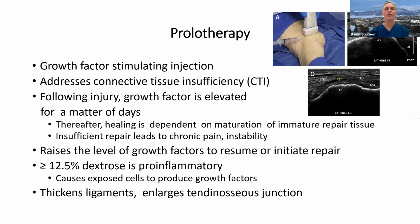But these growth factors are only elevated for a matter of days. And quite frankly, sometimes that's just not sufficient to heal the injury you sustained. If the repair process is insufficient, that leads to chronic joint instability and chronic pain. So what we're doing with Prolotherapy, which is a technique that was developed about 80 years ago, is attempting to raise the local level of growth factors to resume or initiate repair in a damaged area.